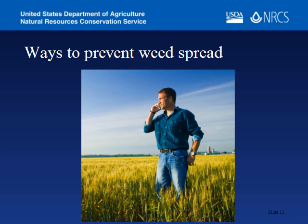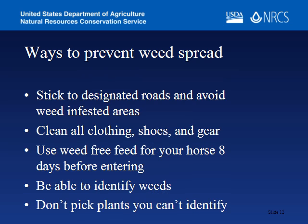Like we said before, contact the landowner before entering their property and check what their requirements are for the prevention of weed seeds, because some of them have specific instructions. You can park here, but you can't drive your vehicle out into the field, something like that. So make sure you do that when you're calling them to make an appointment. And then again, clean your vehicles before you're going out there.